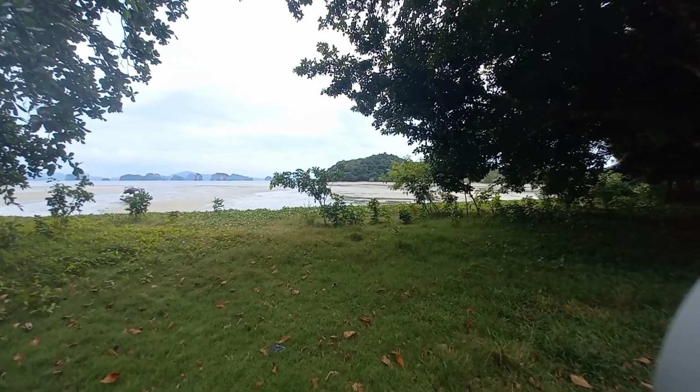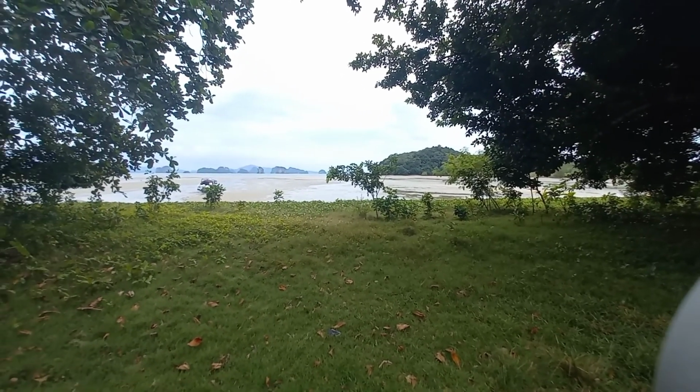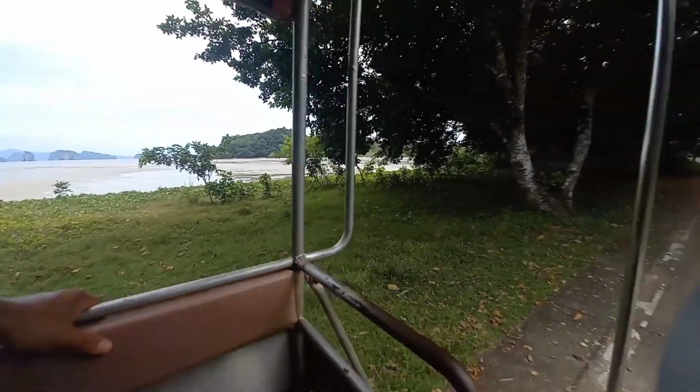Because it's all clean. Now it's low tide. So really beautiful. Oh, really nice. Let me take some pictures and then I go.